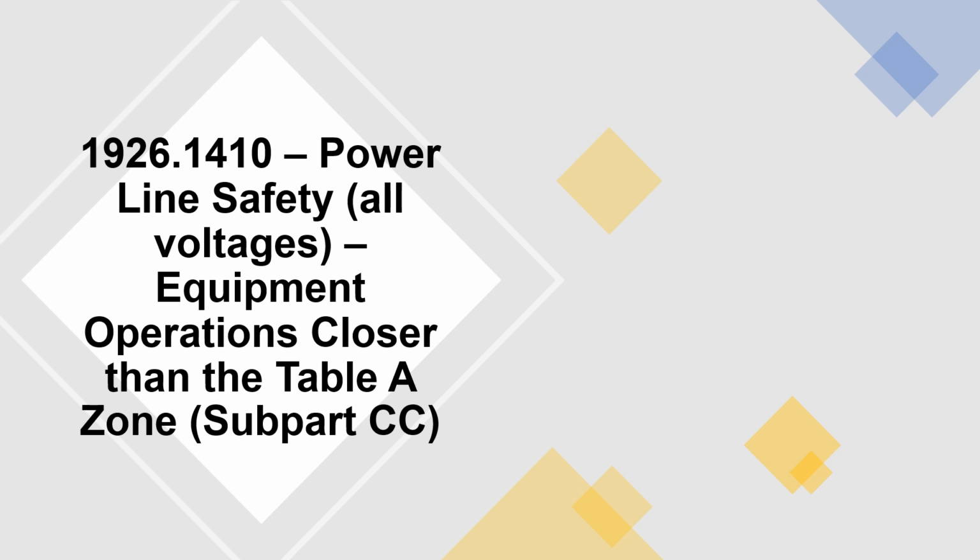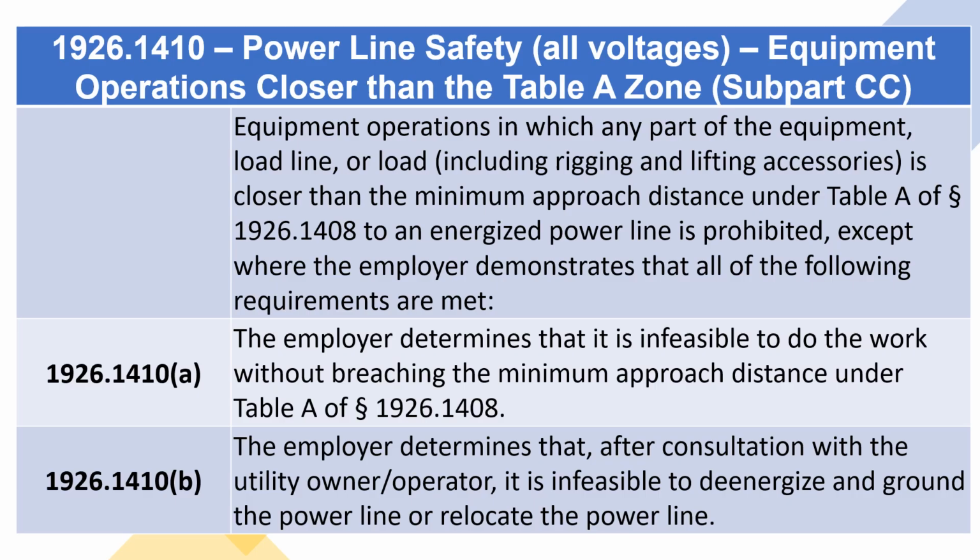1926.1410, Power line safety, all voltages, equipment operations closer than the Table A Zone. Subpart C, Cranes and derricks in construction. Equipment operations in which any part of the equipment, load line, or load, including rigging and lifting accessories, is closer than the minimum approach distance under Table A of Section 1926.1408 to an energized power line is prohibited, except where the employer demonstrates that all of the following requirements are met.